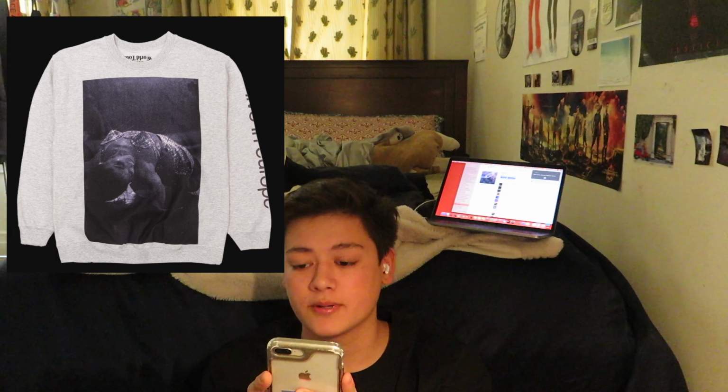Alright, then we have this version. I think it's kind of unnecessary, but there's such a few number of pieces from this collection that they really needed another piece. I don't think the picture goes with the heather color of the sweater, but if you like that, go for it. I like how big the picture is. For me it's a drop, but I could totally see some people rocking this, so I would say like an 8 out of 10. Now the last piece is very heavily inspired by Off-White again.